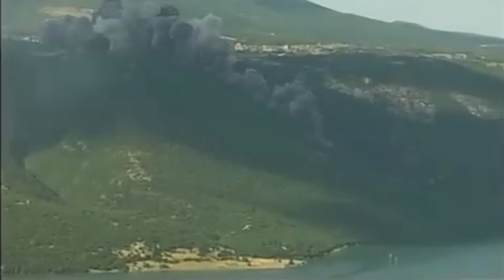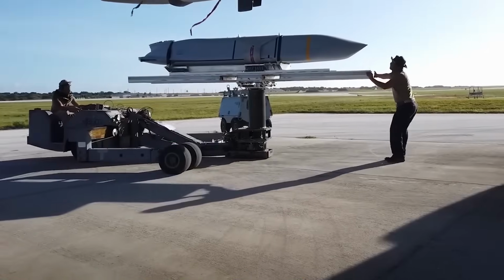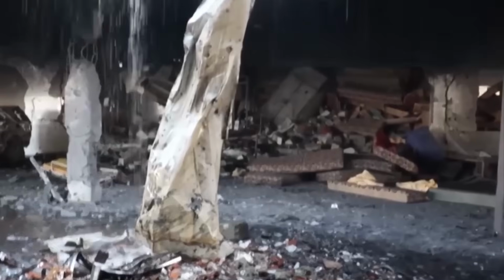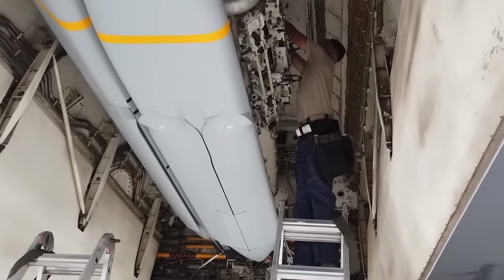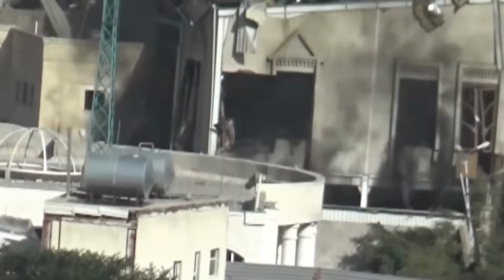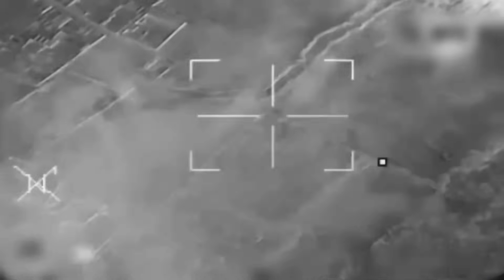One of the defining characteristics of hardened underground bunkers is their ability to resist conventional airstrikes. Traditional bombs and missiles are often ineffective against such targets, as their explosive force dissipates upon impact, failing to penetrate deeply enough to cause significant damage. This is where bunker-busting munitions come into play. These specialized bombs are designed to penetrate reinforced structures before detonating, ensuring maximum destruction of the intended target.